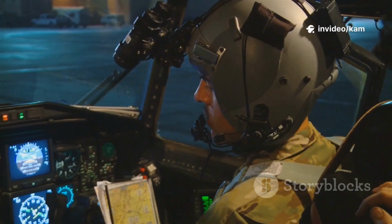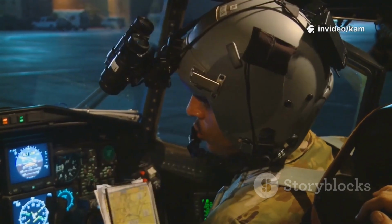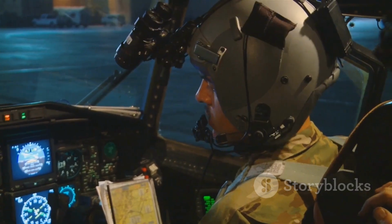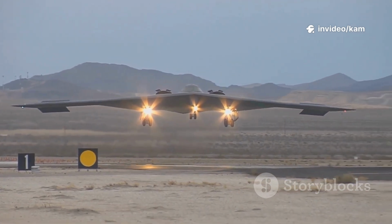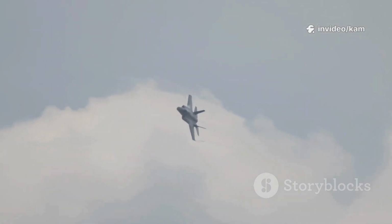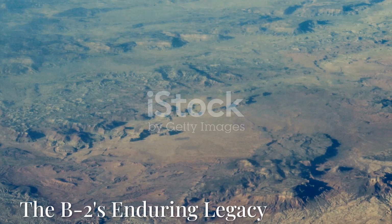The advanced avionics and automated systems help manage the workload, but the pilots must remain constantly vigilant, especially when flying deep inside enemy territory. The combination of its intercontinental range, massive payload, and precision strike capability makes the B-2 a truly strategic asset. It gives U.S. leaders a unique tool that can hold any target at risk, providing a powerful deterrent and a decisive military advantage.